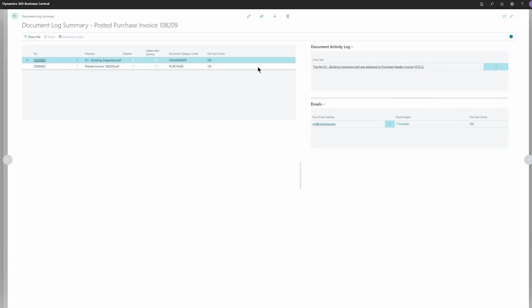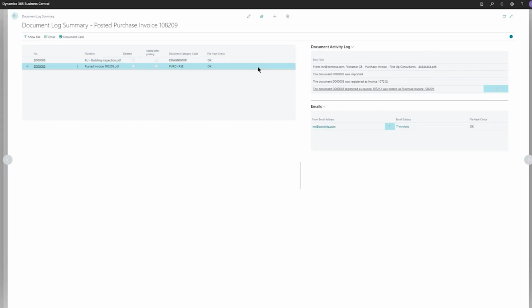This is the log file. And if you click on the posted invoice, you'll see all the information. Where did it come from? What was the file name? When was it imported? When was it registered as what invoice number? And then it was posted. And then it changed number. We can see the email. You can open the email if you want to.